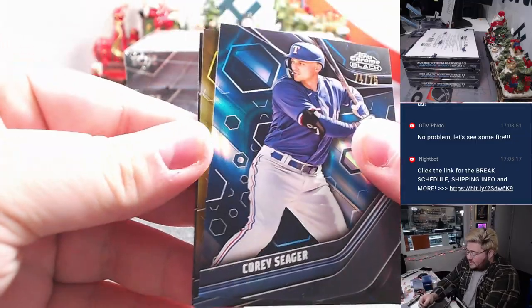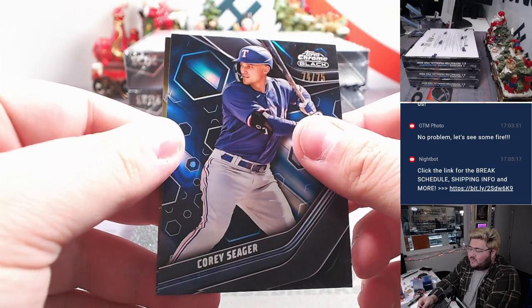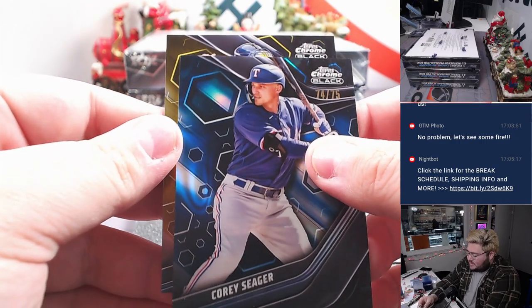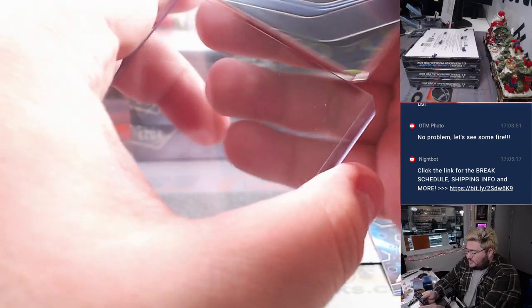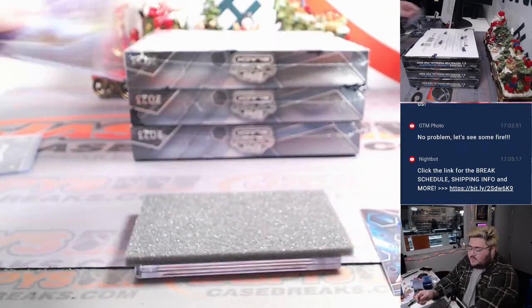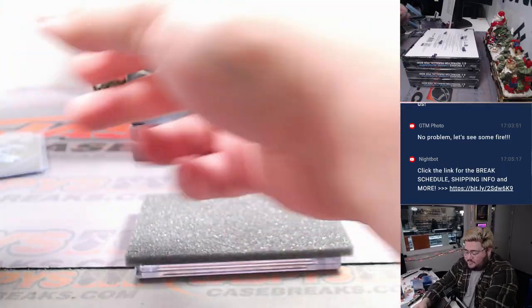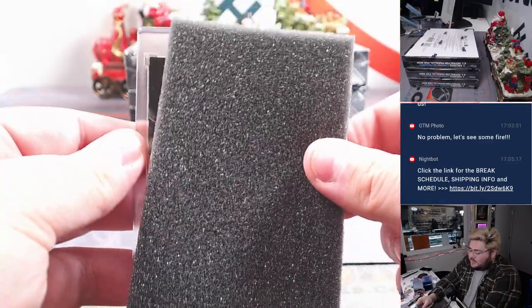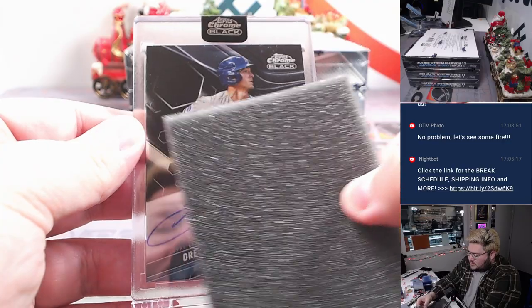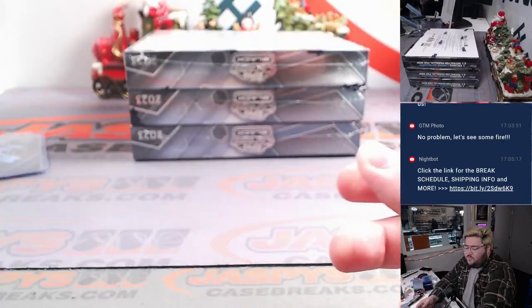Front, Corey Seager has some gold behind him. Nice. So you got a Brandon Shoemaker on the rookie in the back. 74 out of 75. Corey Seager for the Rangers and Nestor. And a gold Salvy Perez. 34 out of 50. Kansas City going to Gary. Both of those teams, the Rangers and Royals, from the team randoms. Nice hits for both. World Series MVP two-time for Corey Seager. See if we can have a nice auto here to go with those two parallels. For the Royals, Drew Waters, another rookie auto. Kansas City this time, one more for Gary.